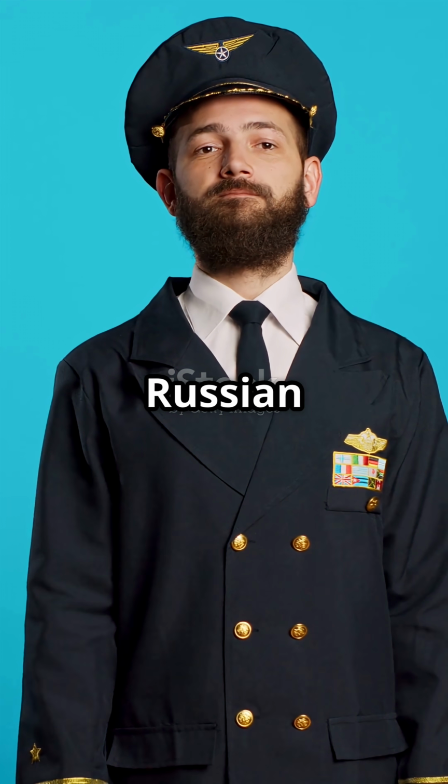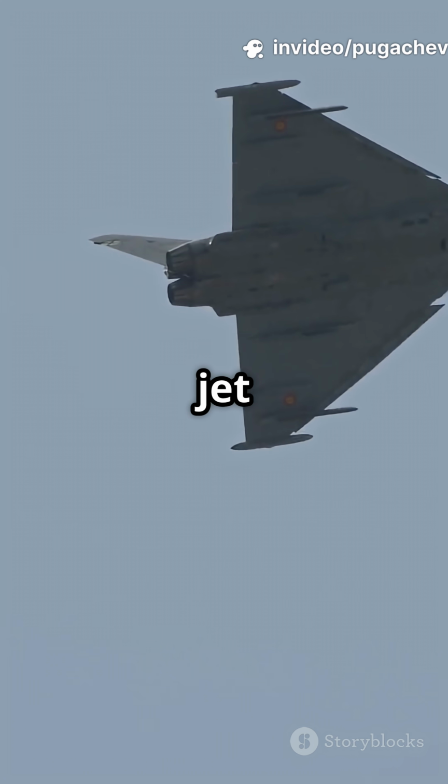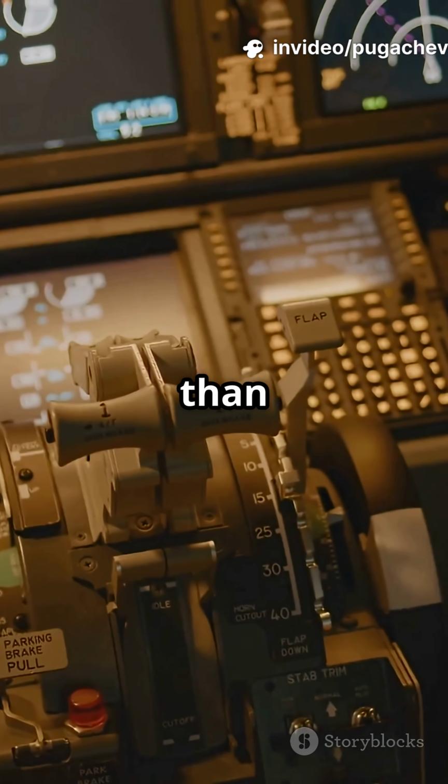The Pugachev Cobra is a legendary maneuver named after Russian test pilot Viktor Pugachev. It's all about dramatic nose-up pitch. Think of the jet briefly standing on its tail while still moving forward. But trust me, it's a lot harder than it looks.